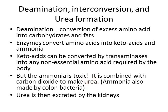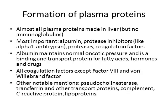This excess urea is then excreted by our kidneys. So our kidneys are basically getting rid of excess nitrogen in our bodies through the medium of urea. Let's talk about plasma proteins.